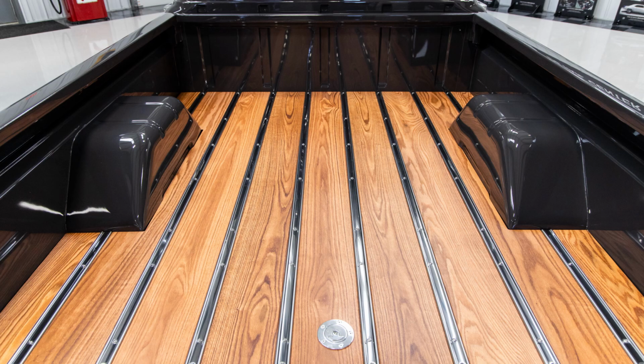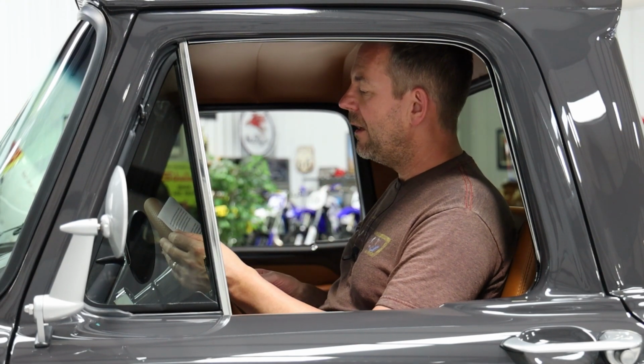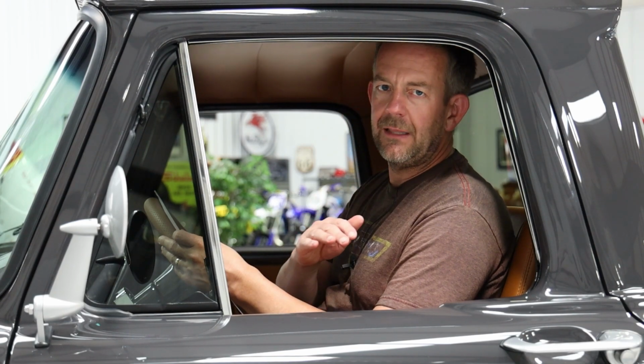One of my favorite parts again about this truck is the Smoky Mountain Road Shop honey oak aluminum floor wood drop-in bed kit with stainless steel strips. They look amazing. This has been laser cut and the wood is digitally printed, so it's not real wood back there, but it looks absolutely like real wood.